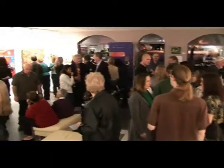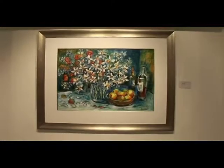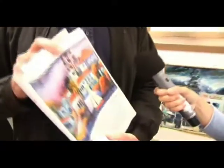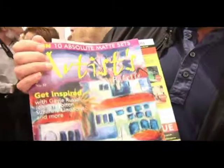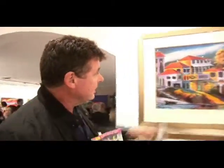I know Jeremy quite well, and I've met him a few times, and he's a terrific artist, as you can see. I came here tonight to buy something like that, which is an original, and that was in the Artist magazine, and I bought that painting. So I came here tonight wanting to buy this painting.